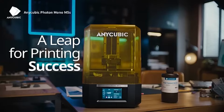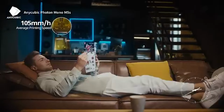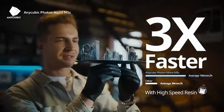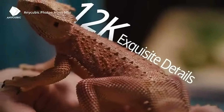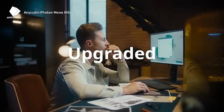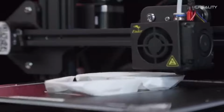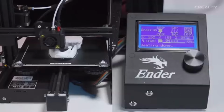Even if you stick to conventional resin, the special release film attached to the bottom of the vat will result in amazingly quick prints. Because the film is fragile, it will not survive as long as standard FEP, lasting only about 30,000 layers. Guys, there concludes our top 5 best 3D printers of 2024 list.